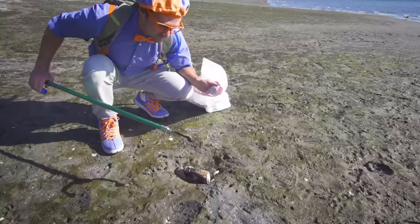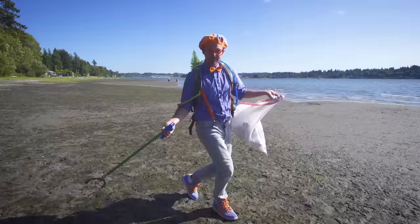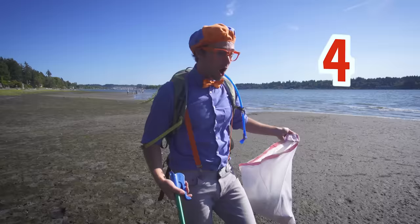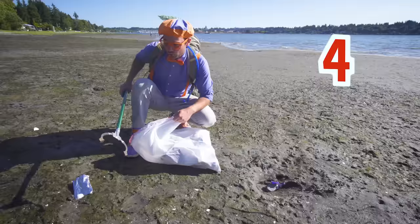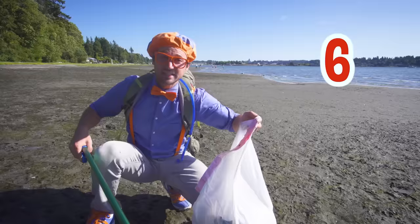1, 2, 3, our third piece of garbage. There we go. I am so happy that we're cleaning up this beach. Here's another. 1, 2, 3, 4. The fourth piece of trash is in here. Two more! One, two, three, four, five. Right here. Yeah, six. We collected six pieces of trash.